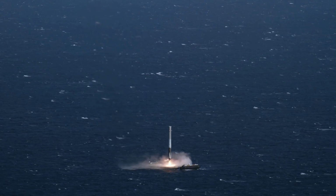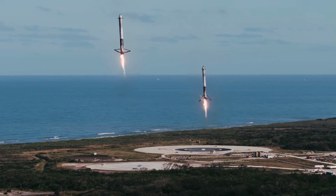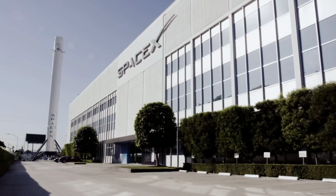Landing legs have deployed. And Falcon 9 has landed.